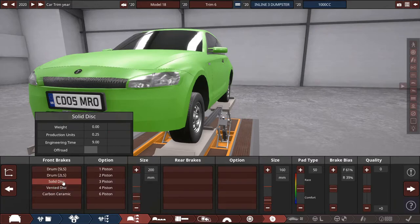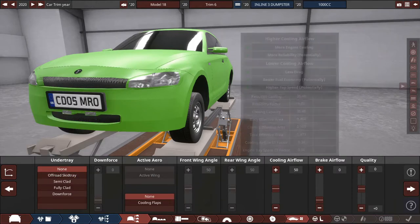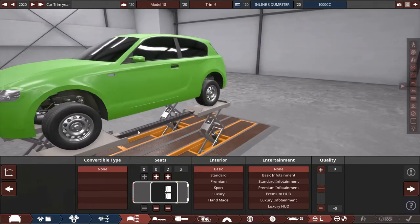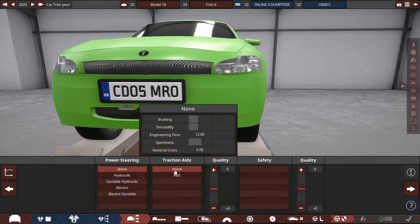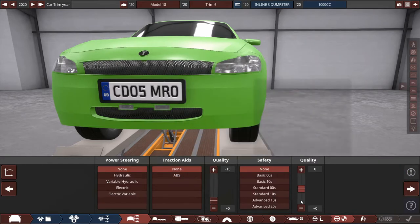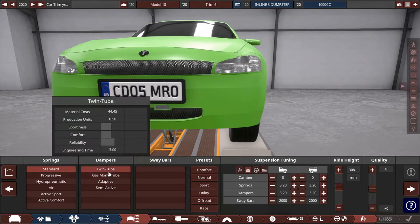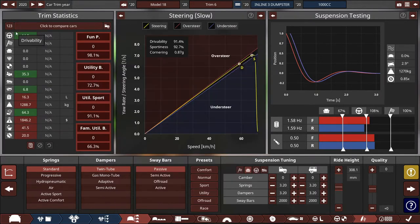We're going to give it drums. No under tray, minus 15 on quality here. Basic interior, no entertainment, it doesn't deserve 5 people inside. No power steering, no ABS, no safety features. Minus quality on every single thing here. Standard springs, twin tube passive sway bars. Everyone hates it.